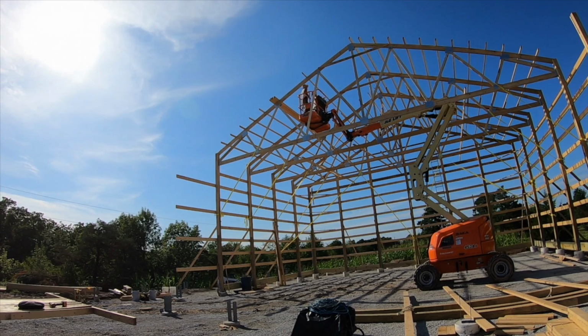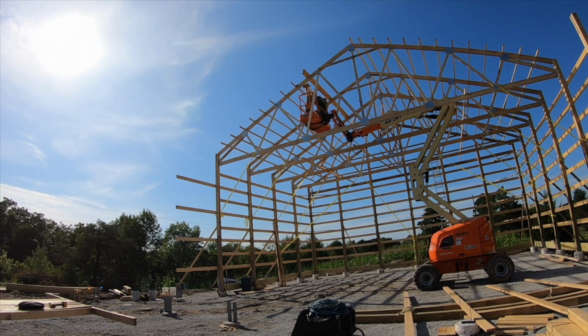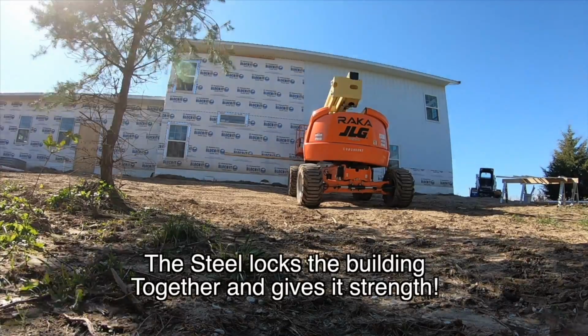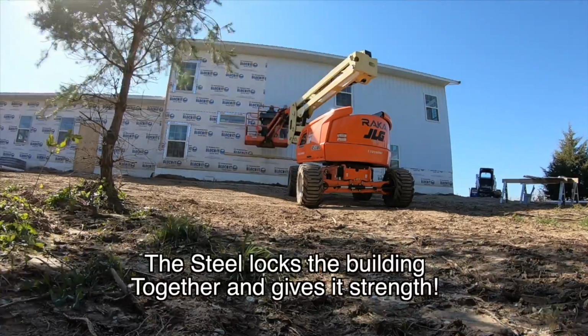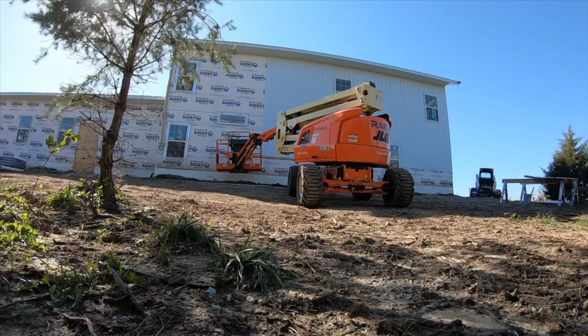Now, when you frame up your building, it's not going to have a ton of strength. It's going to have a lot of flexibility until you put that steel on it. Once you put that steel on it, that locks it all together. And if you go and talk to a post frame supplier, every one of them is different, and it's important that you find out the specifications for each specific post frame builder and engineer, because their specifications might be a little different than somebody else's, which I found out with my roof steel, which I'll talk to you about in a later video on the Mad County Build Series.